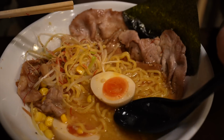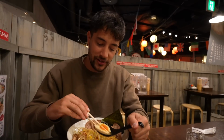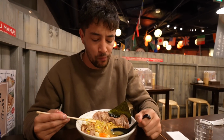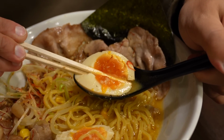A key component to any good bowl of ramen is a very softly boiled egg. You can just cut through it with the chopsticks for a quarter. That yolk should just melt away in your mouth. This one's pretty good. Yum.